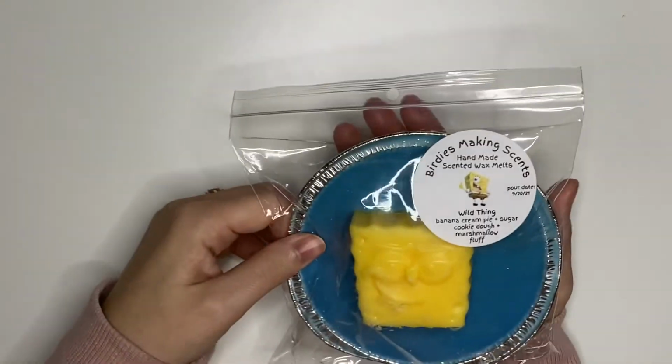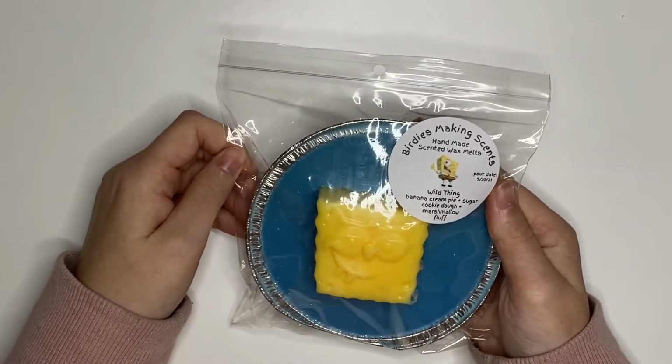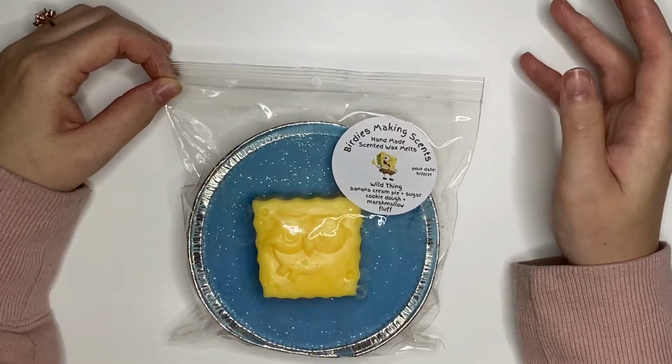Another giant souffle. We got our boy SpongeBob here and Wild Thing, which is banana cream pie, sugar cookie dough, and marshmallow fluff. I'm mostly just getting banana. It is slightly runty, but I've noticed with a lot of banana scents, even if it smells that way on cold, it usually does not smell that way on warm. So I'm not too concerned about that.